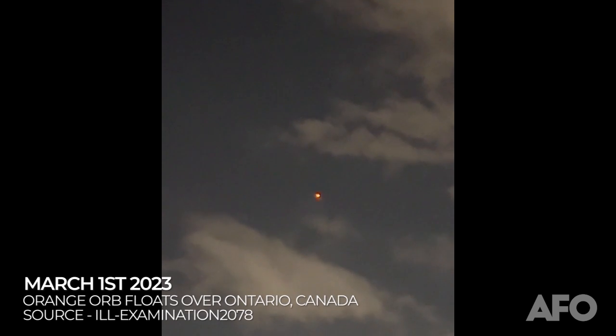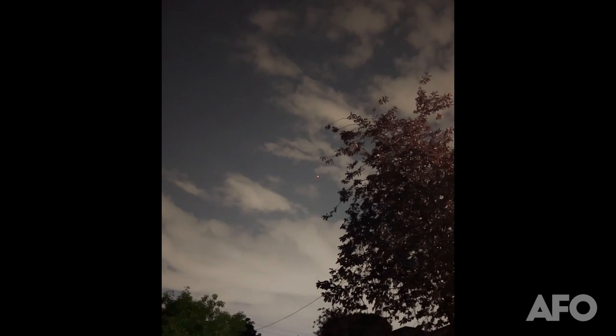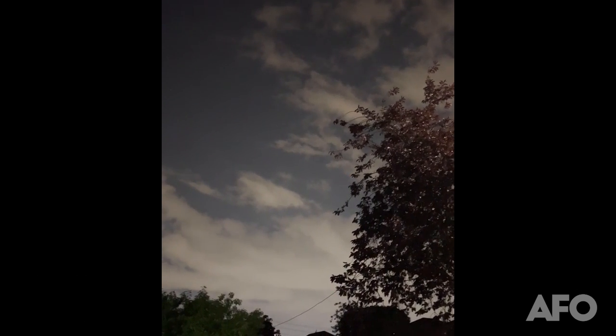Glowing orange UFO floats silently through the sky. Note that it moves in the path of most resistance, towards the wind blowing the clouds.